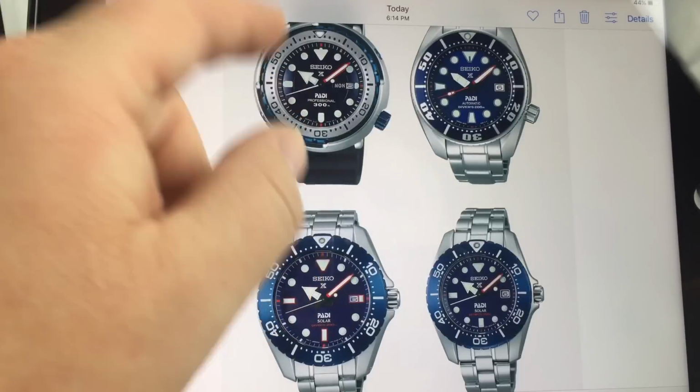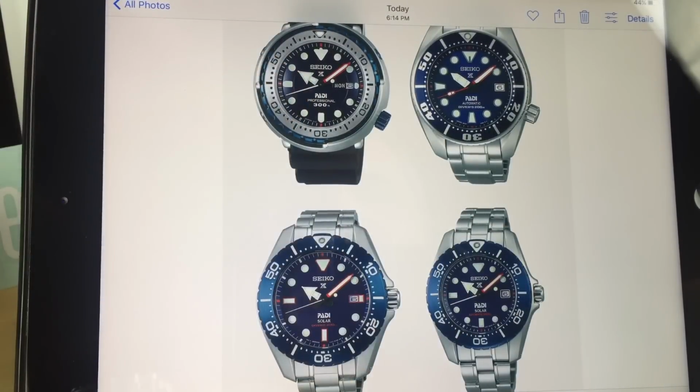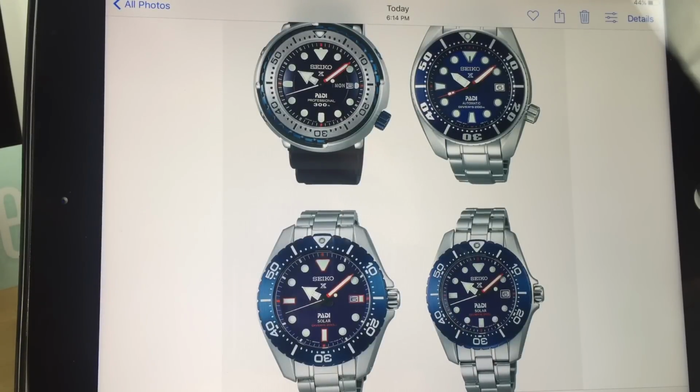And I don't know, I'll have to do some research. I don't know if these other ones are... I've had a Tuna before like that. I think it's kind of cool looking. It's kind of funky looking the way they did it. If that's a limited production, I'm sure it's going to go up. The Tunas do really good. I'm not sure about the Solars. I feel like those are going to be duds, at least in the watch community.